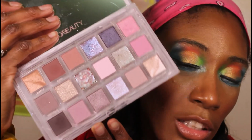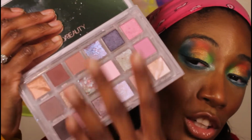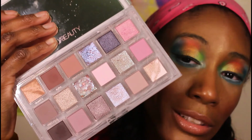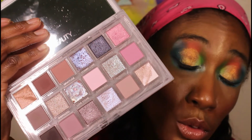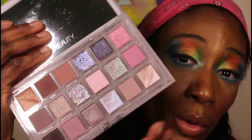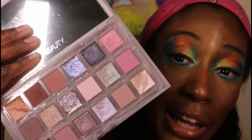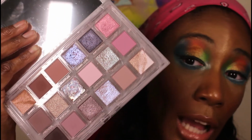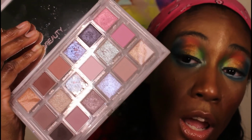Now I didn't think all the colors were gonna show up on me the way they did, and I was happy that they did, because I love tones like this. And once I found out this is Huda's version of nude, I was all about it, because I was so clowning on her new nude palette when she first came out with it. But once I saw that nudes to her were mauves and rose tones and rose golds and stuff like that, I was like, okay, I can mess with Huda and her nudes, because she understands that nude doesn't have to always be brown.